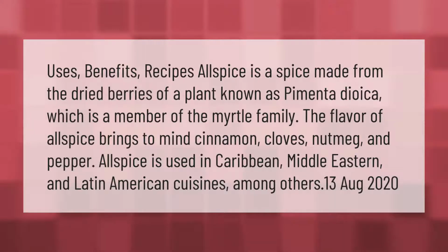Uses, benefits, recipes. Allspice is a spice made from the dried berries of a plant known as Pimenta dioica, which is a member of the myrtle family. The flavor of allspice brings to mind cinnamon, cloves, nutmeg, and pepper. Allspice is used in Caribbean, Middle Eastern, and Latin American cuisines, among others. 13 August 2020.